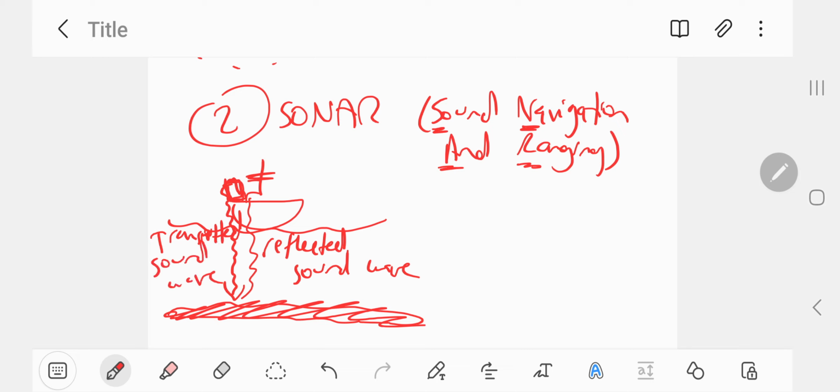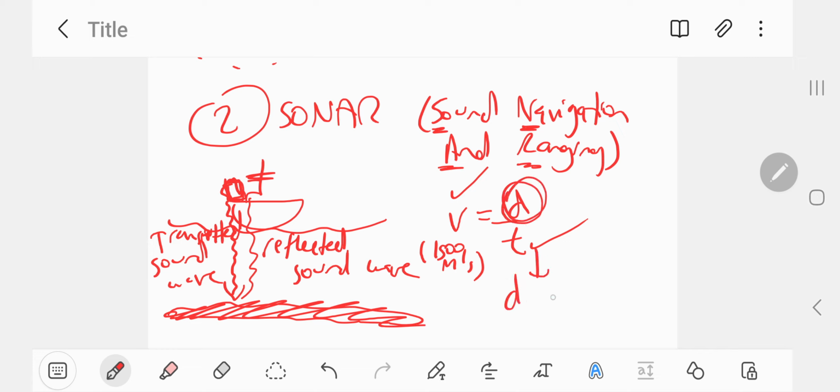And it's really just simple maths. So the computer uses a very simple mathematical formula: V equals D divided by T. We know what the speed of sound is in water. That's around 1,500 meters per second. We know how long it takes for the pulse to travel from the transmitter to the receiver and calculate that. We can rearrange this formula to work out the distance, the depth of the water. It's just velocity times time. And this was how underwater mountains were discovered around the mid-20th century.